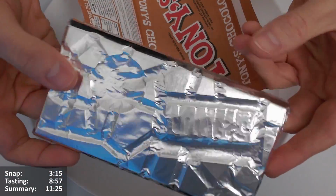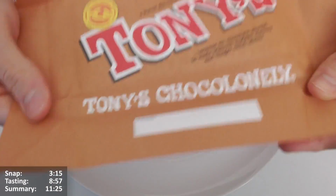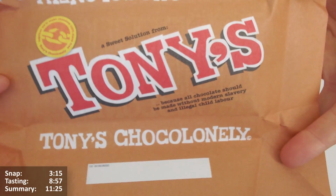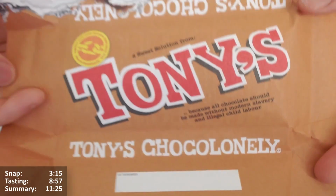Okay. Right. And here's all the blurb on the inside, so they've changed this a bit as well. Tony's Chocolonely. Some kind of, I don't know what that is. Okay. A sweet solution from Tony's, because all chocolate should be made without modern slavery and illegal child labour, which is true enough. It's got a little blurb at the bottom.